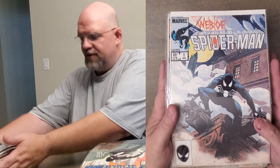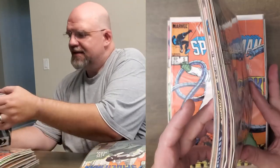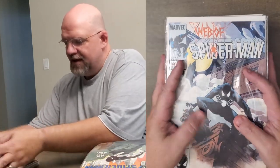Whew, okay. So this is a Spider-Man box, I'll tell you that right now. I got Web of Spider-Man, Peter Parker, Spectacular Spider-Man, and I think I have something else in here. I had to pull them all out because it was about three-quarters full, which means it was lopsided. As you can tell with these right here, they've got some bends in them, unfortunately. But yeah, let's get started.